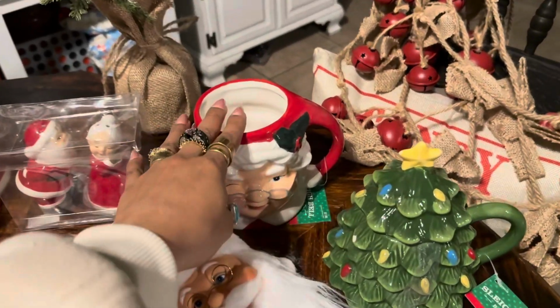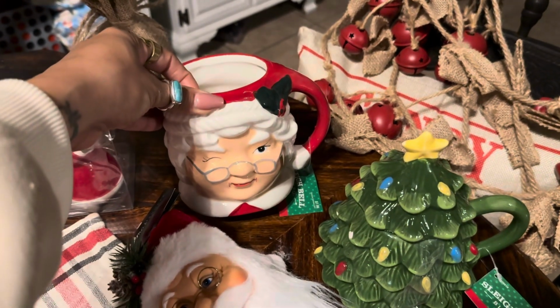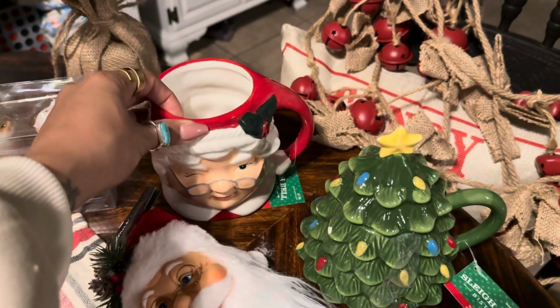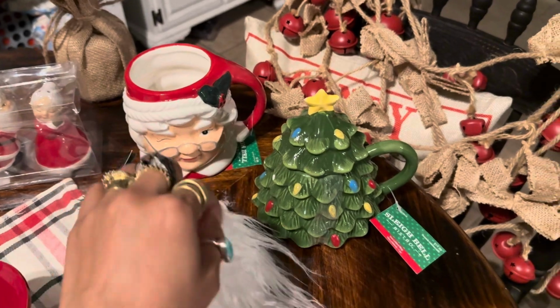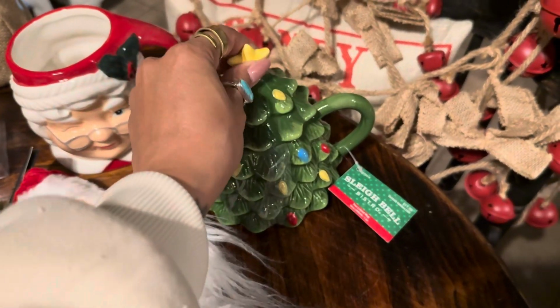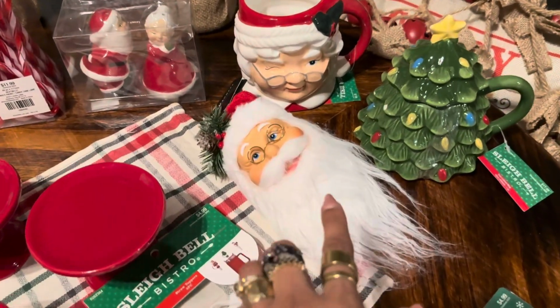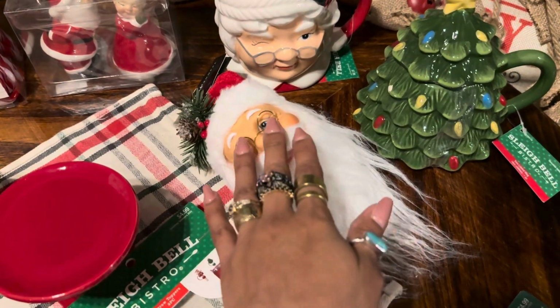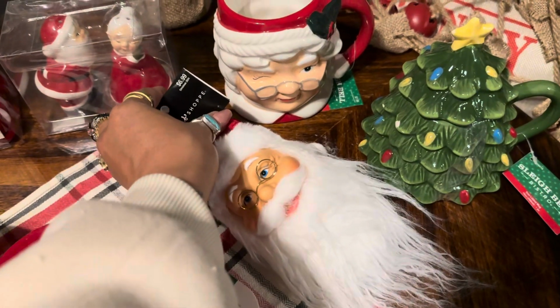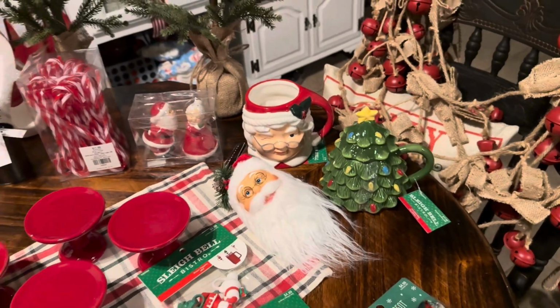Next, we have Mrs. Claus here. She was $7.99. I have the one that they had last year, but I believe her eyes, both of her eyes were open. This one was $7.99, so 80 cents. And then this Christmas tree one with the topper was $12, so I paid $1.20. And then Santa here, he was the only Santa head that I was able to find in the whole store. He was 70 cents.